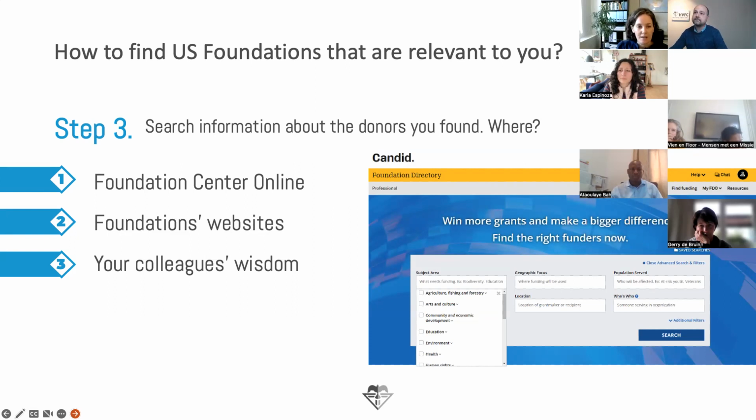And lastly, very important is to actually do your donor mapping regularly. Information and strategies and goals of foundations do change, as you all know. So do revisit those foundations every now and then. You might find additional names. You might find that donors that are already on your list have changed track, and they are no longer relevant to you. So keep doing your mapping exercise.